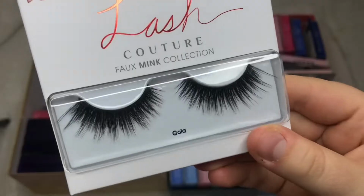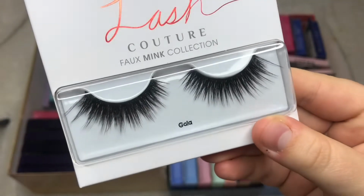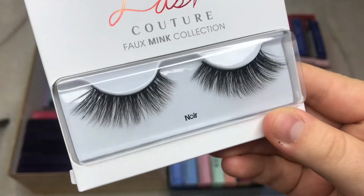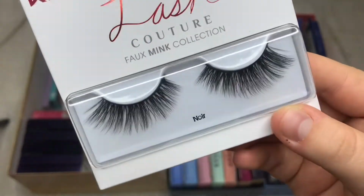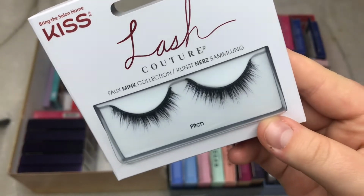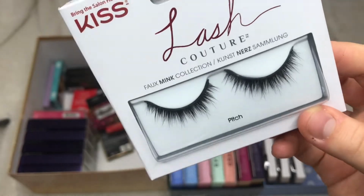I have these ones which are called Midnight, which I really like the look of, so I will be keeping these. I have these ones which are called Gala, which I'll be keeping as well because these look amazing. And then I have the Noir lashes, which again I will keep because these look really lovely as well. Finally, for the Lash Couture range, I have these ones which are called Pitch, which again are going to be way too short for me, so I'm going to pass these on.